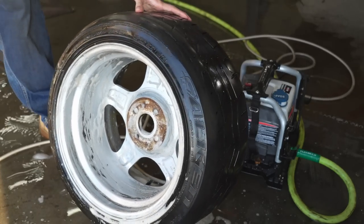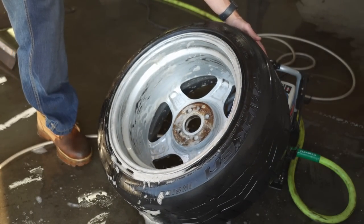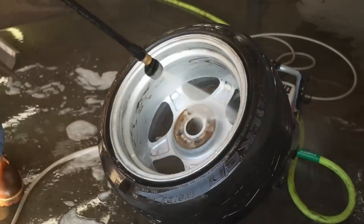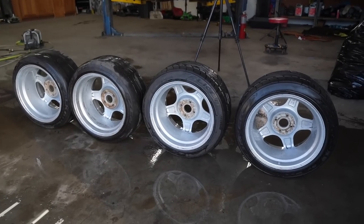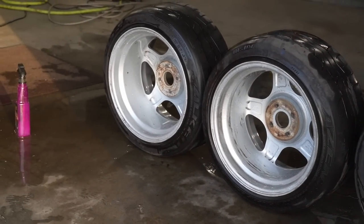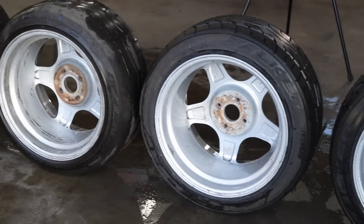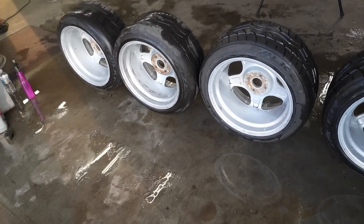I'm not making these wheels perfect just because I plan on driving this car a lot. They're gonna get cooked anyways. That's gonna be where I leave those. They're gonna get dirty again. I'm just gonna make sure that I clean them more frequently instead of letting them get so bad that it needs a crazy clean. If I do it once a year, they should stay pretty clean.